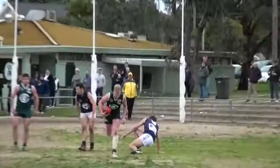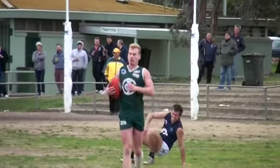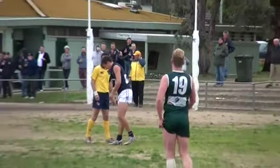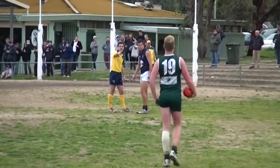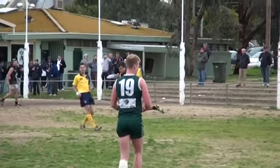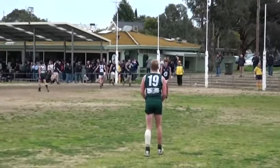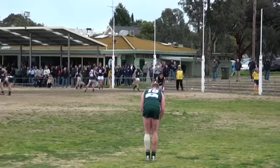Conti kicks out wide. Who's leading? Boyden! Got it. There we go. Strong marks out in front of the eyes, and he's just popped up. He's been pretty quiet, but he's popped up at a pretty important time. This could be the icing on the cake of Conlon Gunn's 200 game here for the Greensborough Football Club.